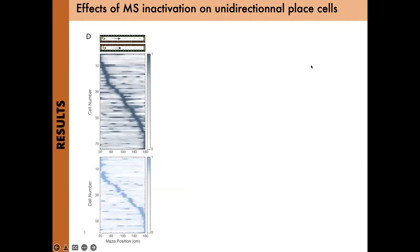Okay, another thing. I don't know if you remember, but I told you in the introduction that during an inactivation of the medial septum, you have a decrease of the firing rate of the cells. So you might think that the reduction in the number of bidirectional cells is explained by a reduction in the firing rate. To look for that, we look at unidirectional place cells, the ones that fire only in one direction.